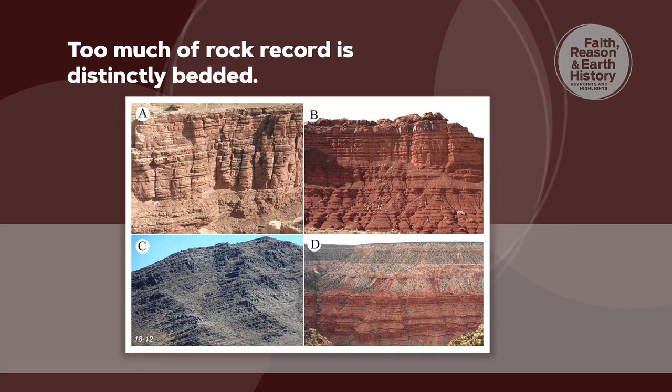Here we see 4 different rock formations, and all of them are layered. The horizontal lines you see are not just lines on the surface. Those are layers of sediment that go back into the hillside, and they're distinctly preserved. In each of these pictures, you can see the distinct preservation of these rocks. They've not been destroyed by bioturbation.